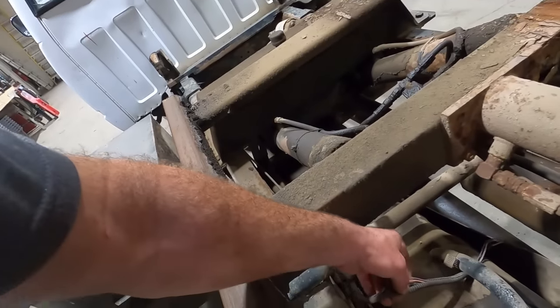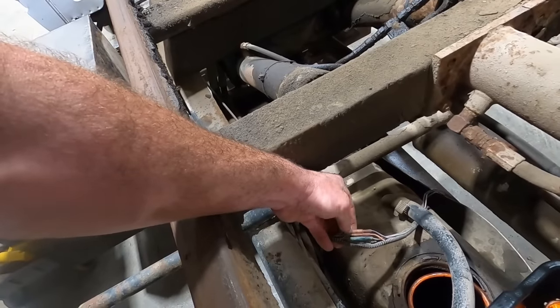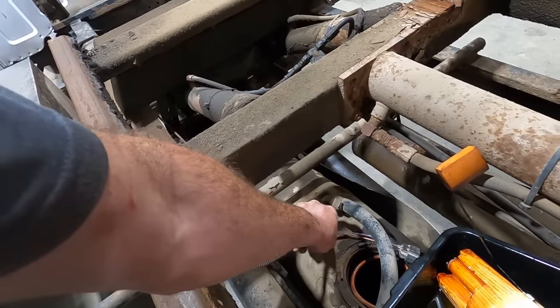And I could tell somebody's been in there when you replace these fuel pumps. Almost all the time they come with a replacement connector that you splice on, but at least they used heat shrink wire butt connectors anyway. So who knows, maybe our new one will come with that.